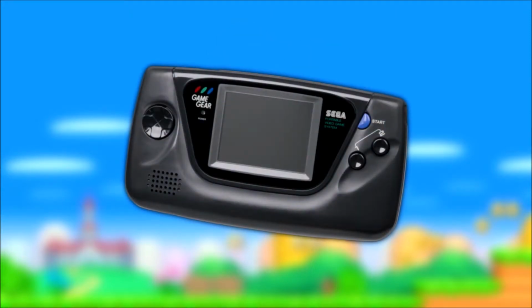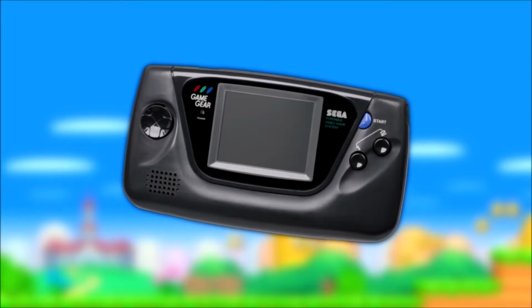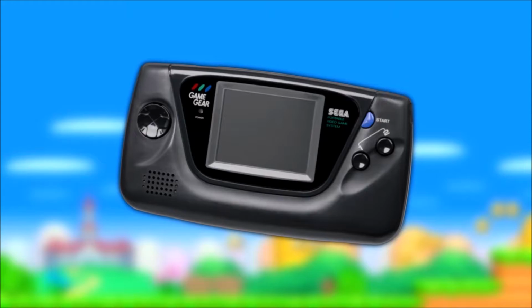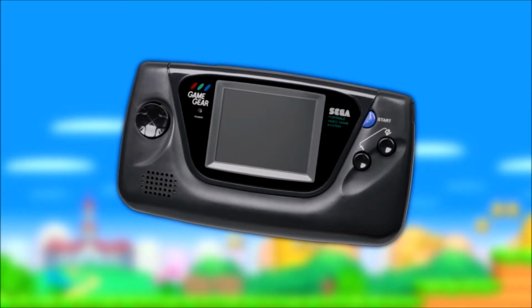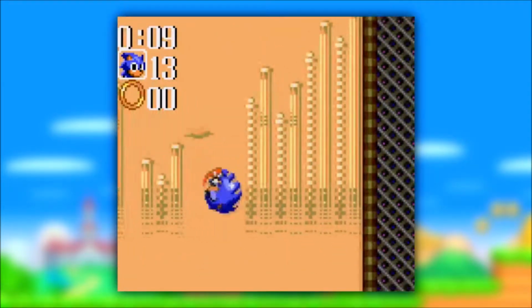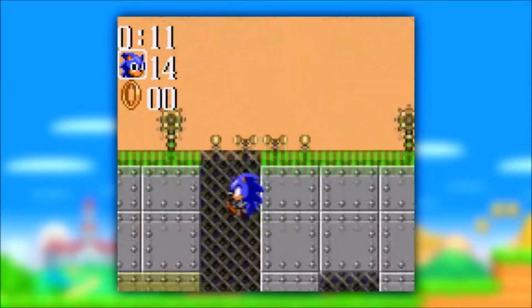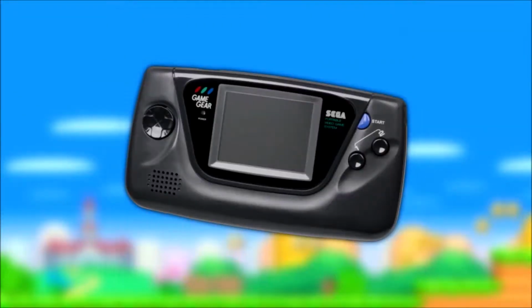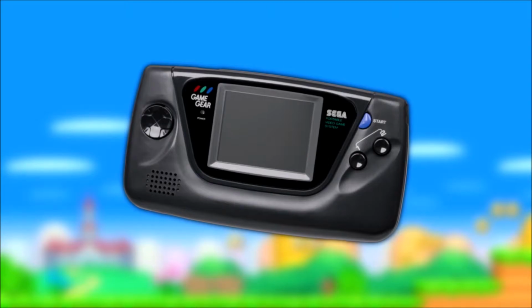Next up is the Sega Game Gear, and it too suffers from the price problem. It retailed for $150, again more than Nintendo's $90. However, the Game Gear still sold 10 million units and was more powerful than the Game Boy. It too had some good games, ports of Sonic and Ristar, Land of Illusion, Super Off-Road, most games being ports of Mega Drive games. It had a colored screen and a backlight, making it much easier to see what you were doing.